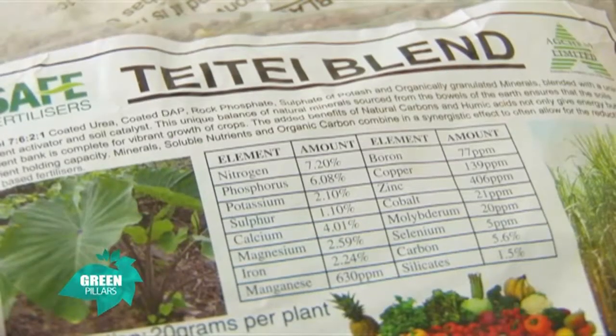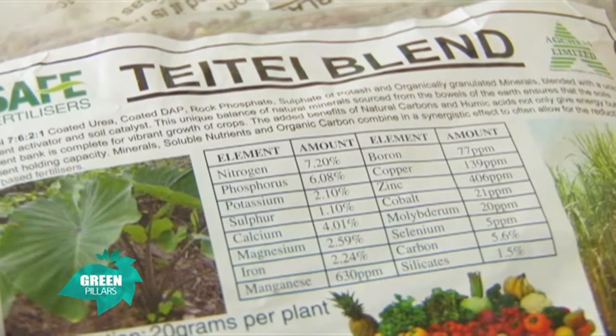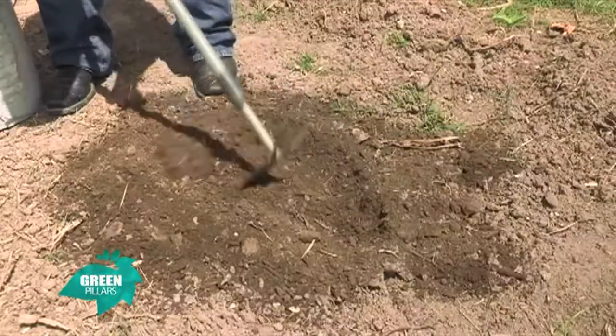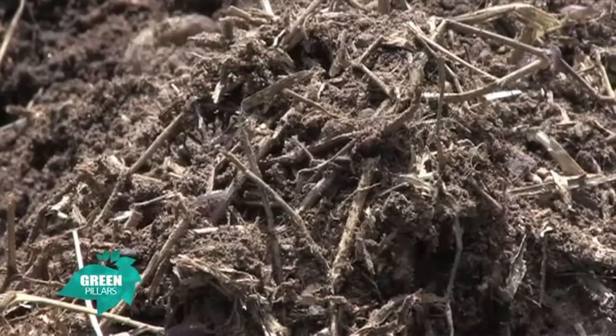And what's in the Tete blend? Tete blend contains NPK and 13 trace elements. It's 70% organic and 30% chemical. That chemical is coated with organic carbon, so it doesn't damage the soil biology. It also has calcium and other nutrients for plants to feed on. Soil is just a medium to hold the plant. It's what you give to the soil. If you give the soil good products, it will definitely give you a good yield.